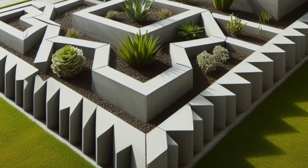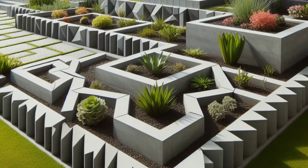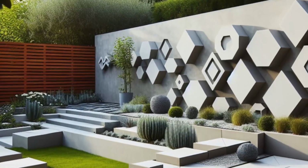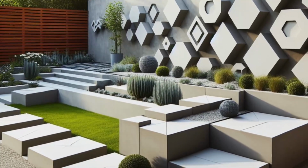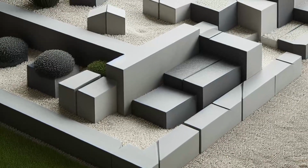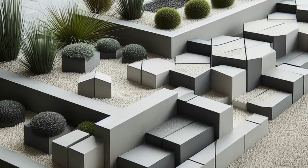Elevate your backyard style game with geometric concrete block edging, arranging those sturdy blocks into captivating shapes and patterns that redefine the borders of your garden beds. This bold and modern edging concept injects your outdoor haven with architectural flair, turning heads and sparking conversation with its eye-catching allure. Ideal for aficionados of sleek lines and contemporary aesthetics, this edging idea transforms your garden into a gallery of geometric elegance. So, roll up your sleeves, unleash your inner architect, and let's sculpt a backyard masterpiece that's sure to leave a lasting impression.